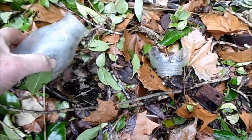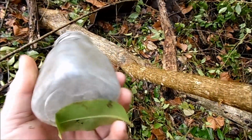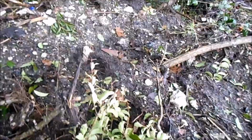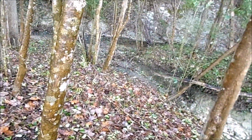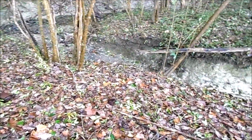A milk bottle. A short stubby milk bottle. Even though it's plain, you usually don't see milk bottles that shape, so I'll keep that one as well. Man, this is a nice discovery. And if they hadn't just scraped it clean, I probably would never have thought to look down here. Yeah, this is an interesting area.